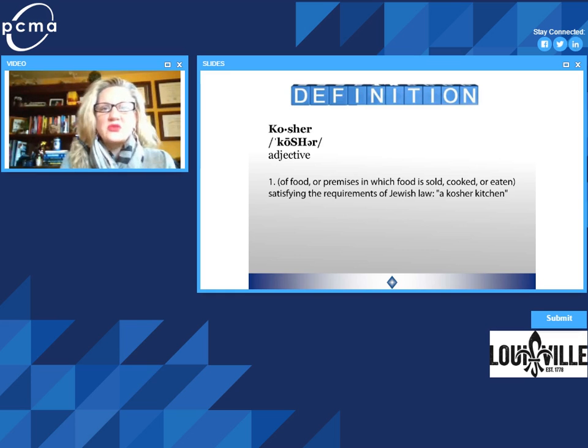Don't make them get their food when everybody else is half done, and their food is cold. Folks who end up with kosher meals oftentimes are either forgotten or just not served in the same manner as everyone else's, because I've got 300 people eating lunch and I have one kosher person. My mind races to, I'm going to take care of the 299. That one person is hungry. So be mindful of kosher.